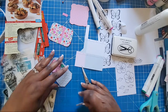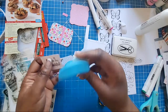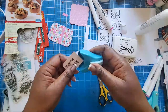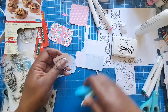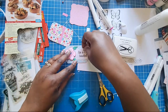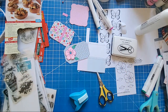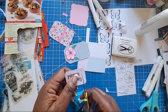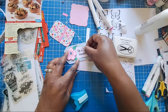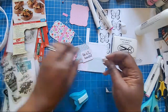Ooh, I want to round the edges of this. Round this one off. And now you've got your sentiment in there. And I think I'm going to cut this off because I ripped that a little bit and I don't want to throw it away, y'all. What a dilemma.